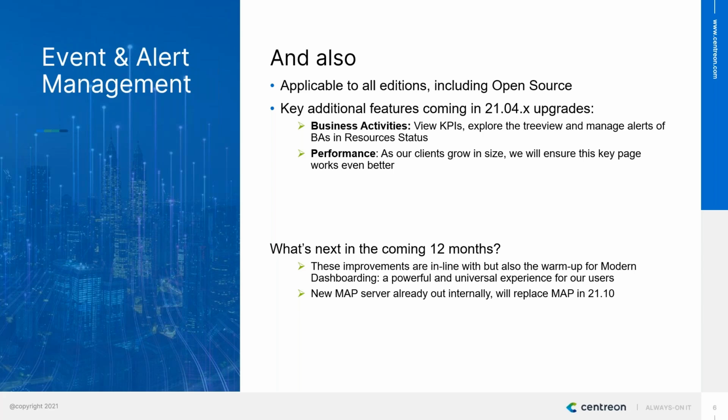So what do we have in the next 12 months coming? This work we've done, as Pierre hinted earlier, is just the first part of a vast work we have, which is revamping the whole UX experience within Centreon and making sure that whatever you do, and this is much more than just the single page, we call it modern dashboarding.